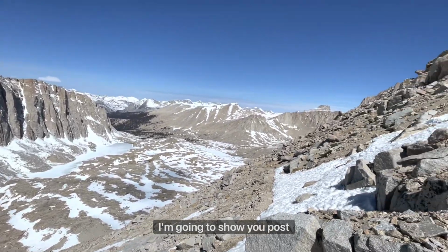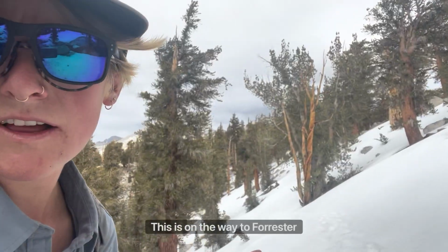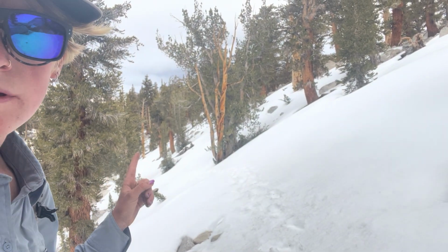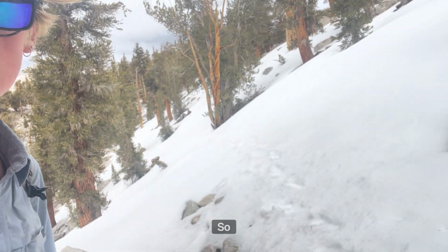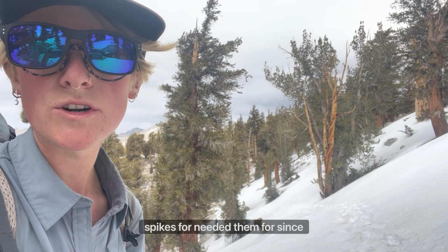Now I'm going to show you post-Whitney. Forgive the double glasses. This is the trail. We are wearing microspikes for this. This is on the way to Forester, about 5 miles away. So this is the first part of the PCT that we've needed them for since Kennedy Meadows, probably, right? Yep. Cool.